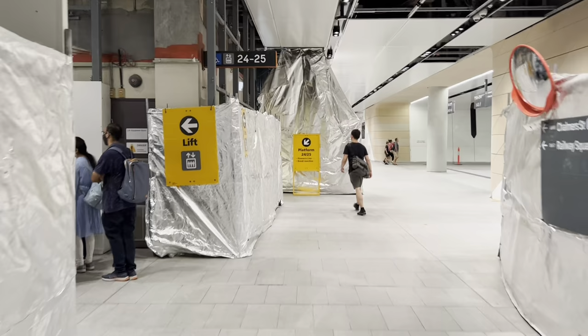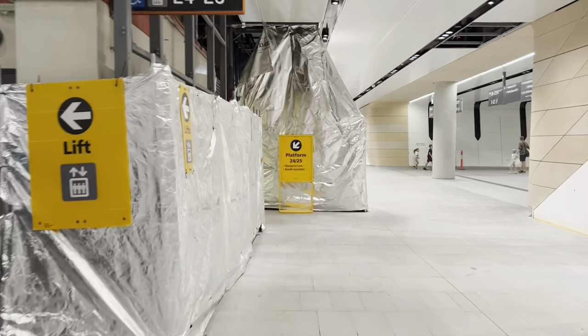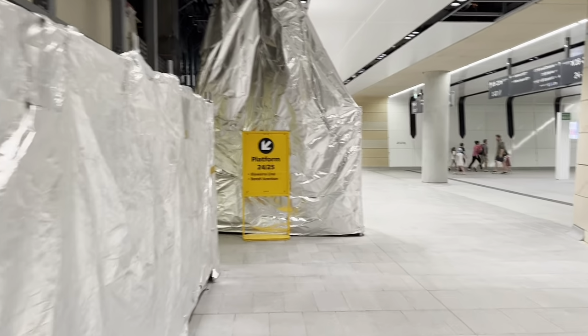Anyway, to get down to platforms 24 and 25, not including the lift, we've got to go down the stairs here.